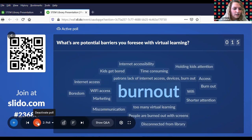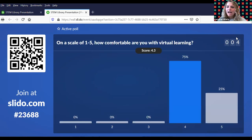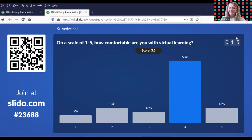And one last question for you all here. Thank you for taking the time to fill these out for us. On a scale of 1 to 5, how comfortable are you with virtual learning? We are just curious, how do you feel? Do you feel like, you know what, I can turn on Zoom in 2 minutes and already have a presentation ready to go? Sometimes I feel that way. Or are you still thinking, maybe I need more practice? Someone the other day called me a virtual learning expert and I laughed. I was like, yeah, I've been doing it. That does not mean I'm an expert, you know?